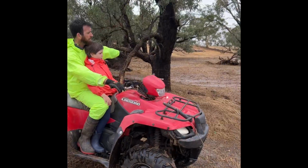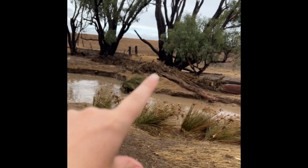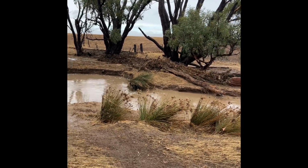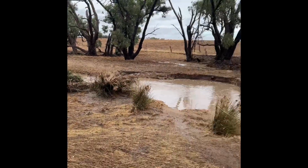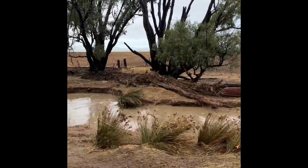The fence here is tied up to that tree and that's come around, and it's gone on the side of the valley over there. Full of debris and ripped straight off the tree. So we have to move more sheep now as well.